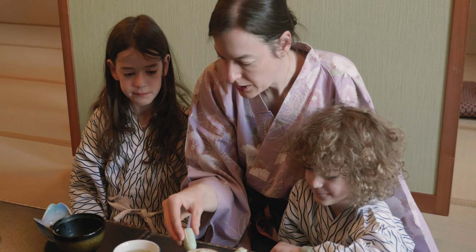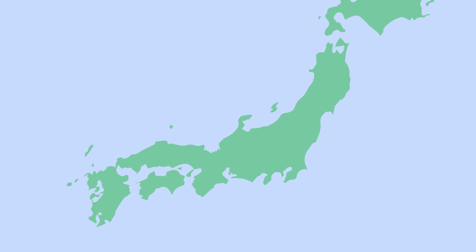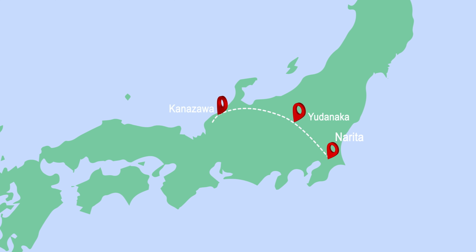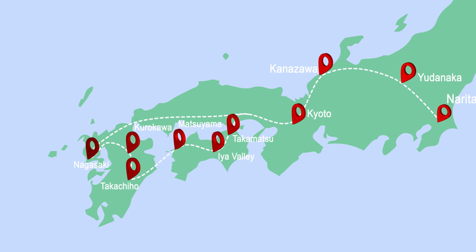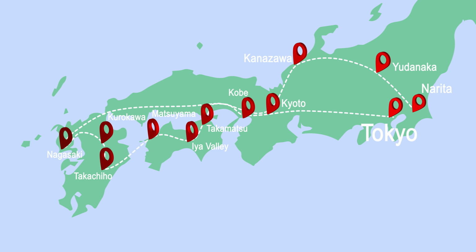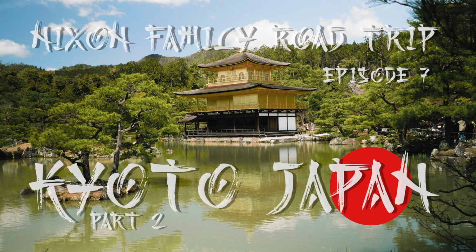I'm Shane, this is Michelle, Georgia and Brandon. We're a family from Australia and we just love Japan. So we're on a 28-day, 4,000-kilometre journey to see as much of this beautiful country as possible. So join us on our epic family road trip across Japan.